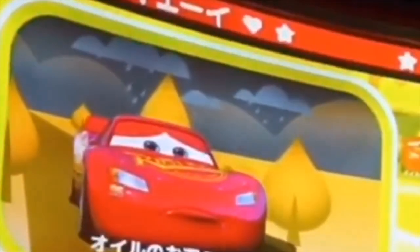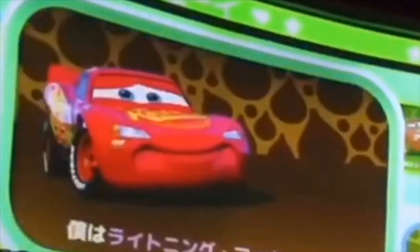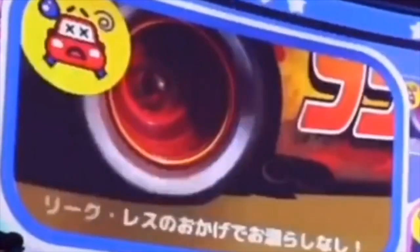Afraid to go for a drive because of a leaky tailpipe? What? I'm Lightning McQueen for Leakless. Hit the trail without leaking on the track.